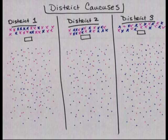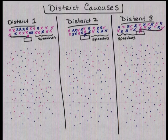And so on this little drawing, you have all the pink and blue dots that are people just sitting around. But up front, you have a podium, the little rectangle, and the X's, the people trying to be delegates to the National Convention, are behind the podium. One by one, they will each come up to the podium, and I think they have approximately a 2-minute speech. They will say, hi, my name is Joe Smith, and I would like to be a delegate for Bernie Sanders because blah, blah, blah. Please vote for me. And then the next person gets up and does the same thing. So they give these little 2-minute speeches, and all this is happening at the same time in District 1, District 2, and District 3.